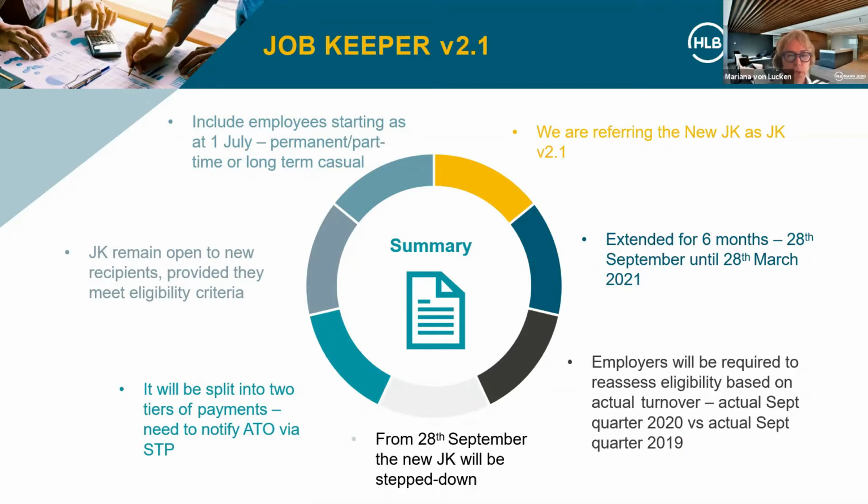So we're referring to the new JobKeeper, JobKeeper version 2.1. We've extended it 6 months, as we've just talked about. Employers will be required to reassess. So yes, we're reassessing. They're going to look at actual turnover. The simplest way is to look at your BAS for the quarter: July, August, September 2020 versus July, August, September 2019. Do you have a drop?